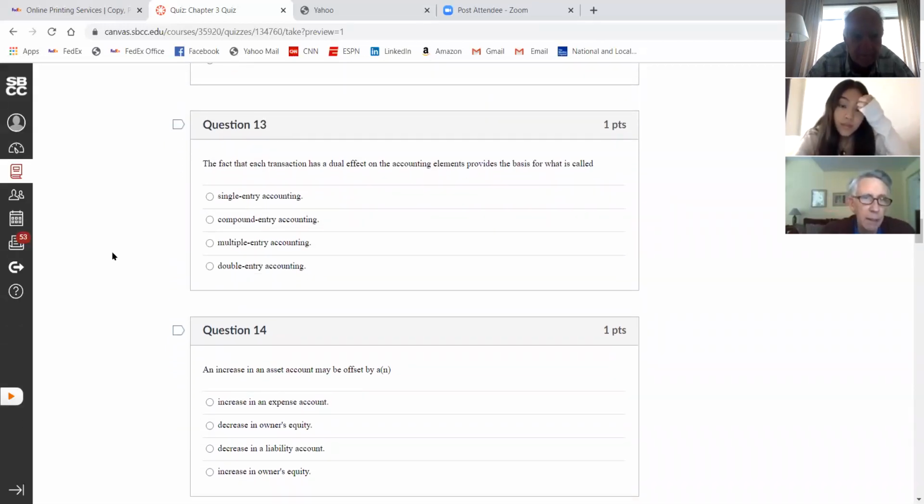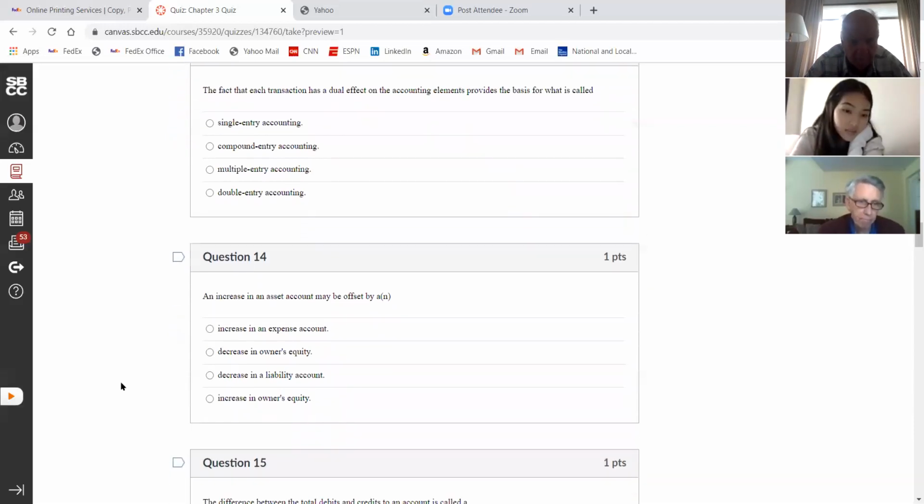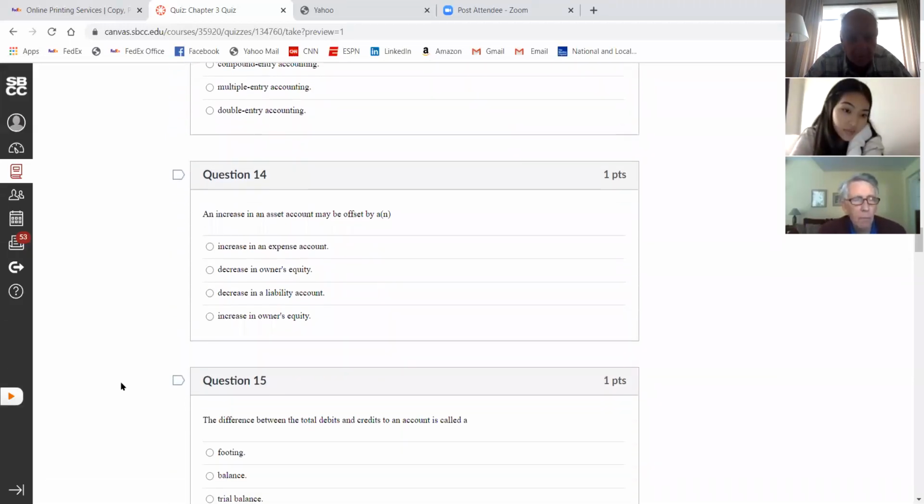Okay. The fact that each transaction has a dual effect in the accounting provides the basis for what is called double entry accounting. What did you say? Double entry accounting. Yeah, double entry. That's the key word, right, Roby? Double entry. Every transaction must have 2 accounts, a debit and a credit, okay? A debit and a credit. All right, what are we up to, 14? All right, Roby. Try 14.